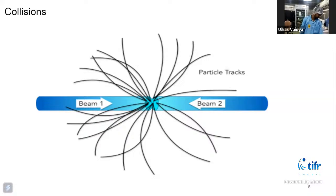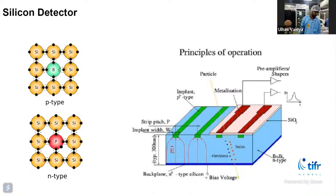Now the detector part of the experiment and how the silicon comes into play. Go into Kameshwar's presentation. So just now we have seen the detector. Now I will tell you how this detector will be manufactured.